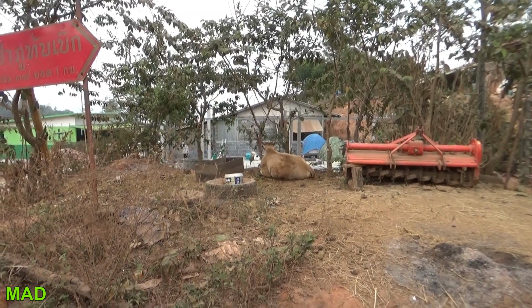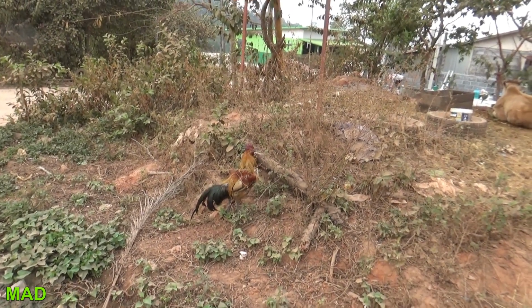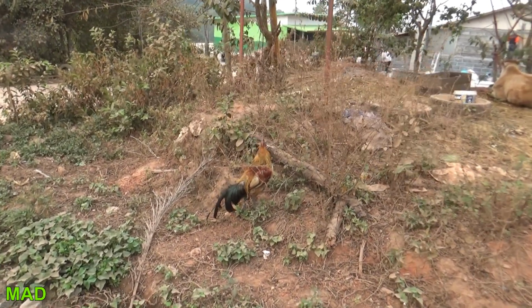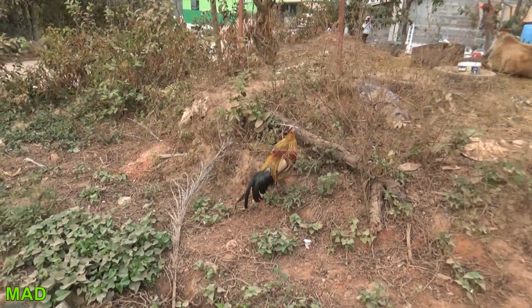Got a cow. And a one-eyed, purple-headed rooster. Oh, where's your other eye? You been fighting? Probably, yeah. Probably.